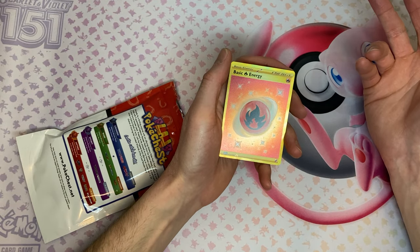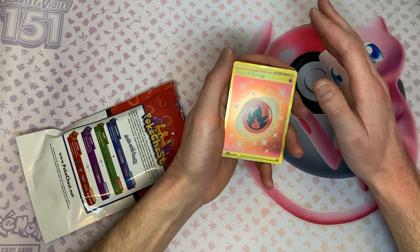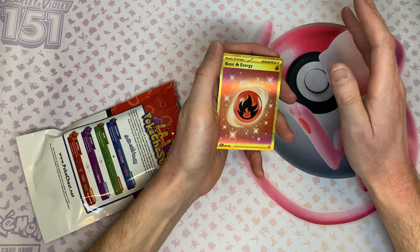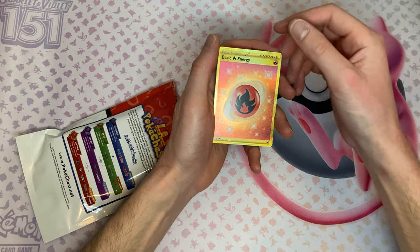Dude, I can't stop pulling from these mystery packs. I might just buy these again for the sole reason I get a hit every single time. For the sole reason I do not stop getting hits, I think I just might buy a couple more of these.